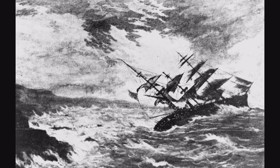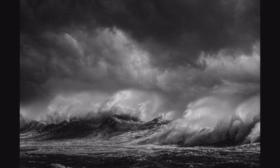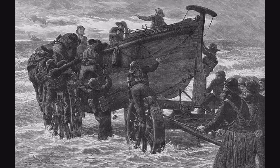1861, a ship called the Lovely Nelly from Seaham was driven onto the rocks during a blizzard at Briardine, just north of Whitley. The storm was so fierce, it was going to be a 50-50 chance that the lifeboat would have been able to launch from Cullercoates Bay. The horses that normally pulled the lifeboat down to the water were not available that particular day.